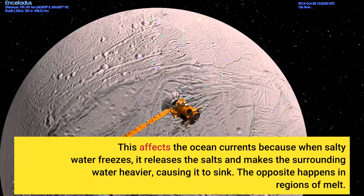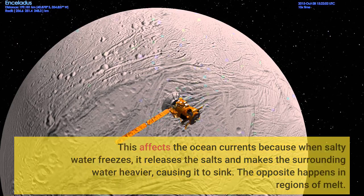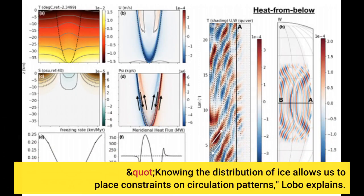This affects the ocean currents because when salty water freezes, it releases the salts and makes the surrounding water heavier, causing it to sink. The opposite happens in regions of melt. "Knowing the distribution of ice allows us to place constraints on circulation patterns," Lobo explains.